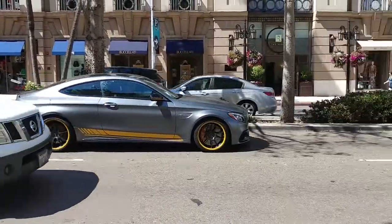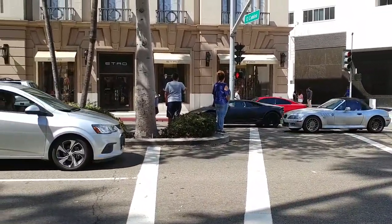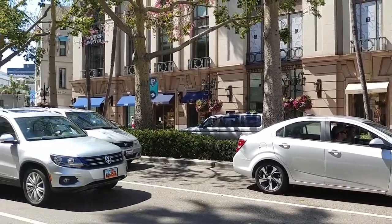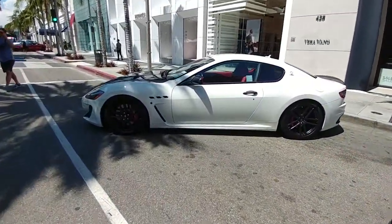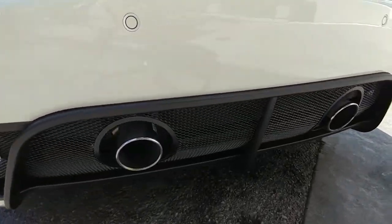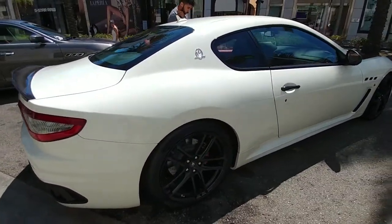C63 AMG Edition 1. Matte black Huracan. Looks like the day is saved. They have a Maserati event out here. MC17. Look at those exhaust tips. Carbon fiber wing, blacked out wheels, red interior.